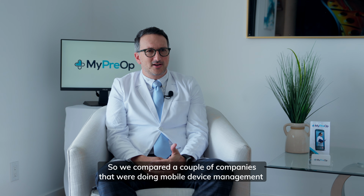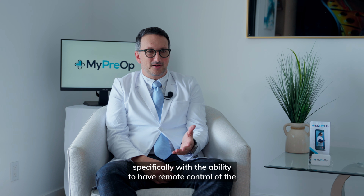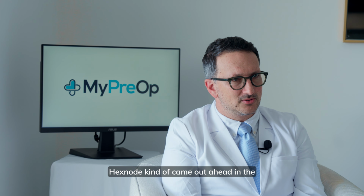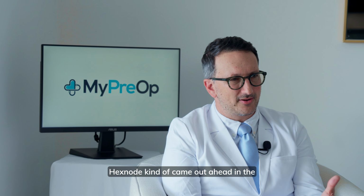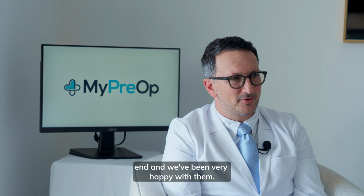So we compared a couple of companies that were doing mobile device management, specifically with the ability to have remote control of the devices and remote view of the devices. Hexnode kind of came out ahead in the end, and we've been very happy with them.